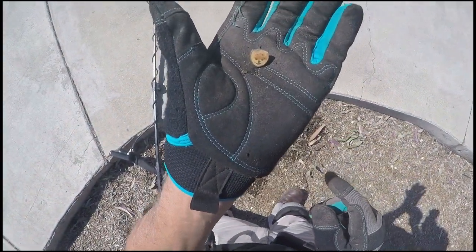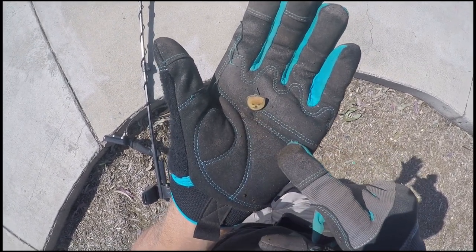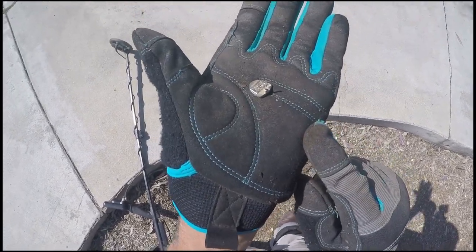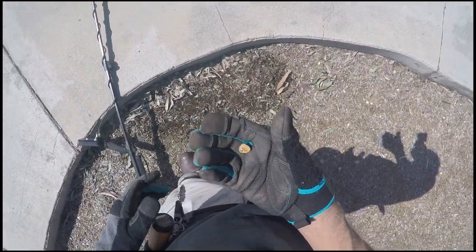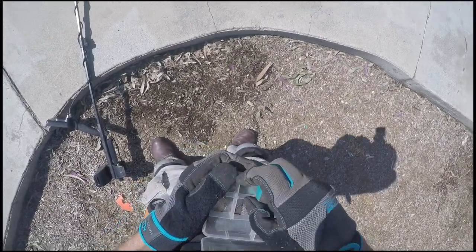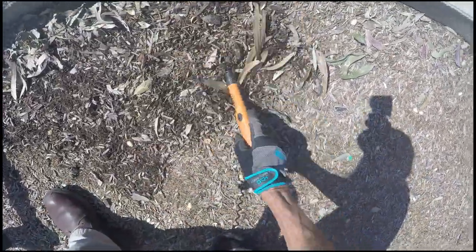There you go. There's something nice. Little puppy dog looks like. It is an earring. Yeah, that's an earring. There's something else down here. Let's see what else is with that earring. Glass. And sitting over here.